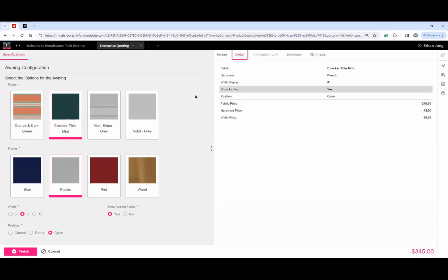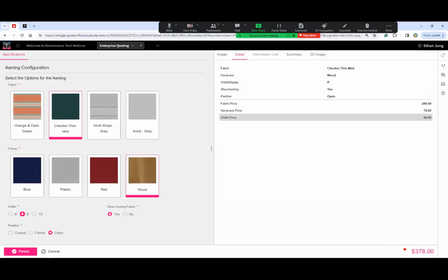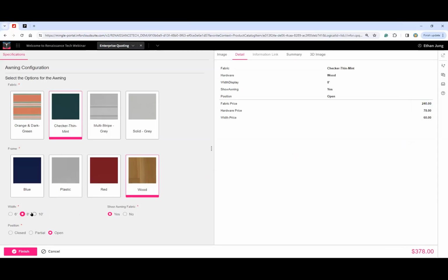Let's move on. So as I pick the frame, I can go ahead and pick wood. And as you can see here, you can start seeing that the pricing is being created, as well as all the different price breakdowns. From here, I can go ahead and change my width from 8 to 10 feet. And I can also change my positioning of open or partial.